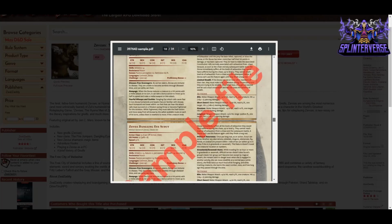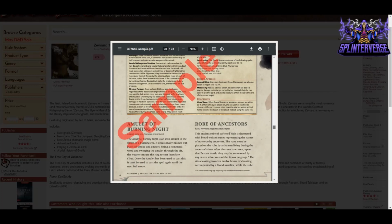I want to see if I can read one of those magic items for you. So yeah, here we go. The Robe of Ancestors. It's very rare. This ancient robe of softened hide is decorated with blood-written runes representing the names of noteworthy ancestors. The rune must be placed on the robe by a shaman living during the ancestor's time. After the rune is written, upon that Zavoa's death, they may be summoned by any caster who can read the Zavoa language. The ritual casting involves 12 hours of chanting accompanied by a blood sacrifice.